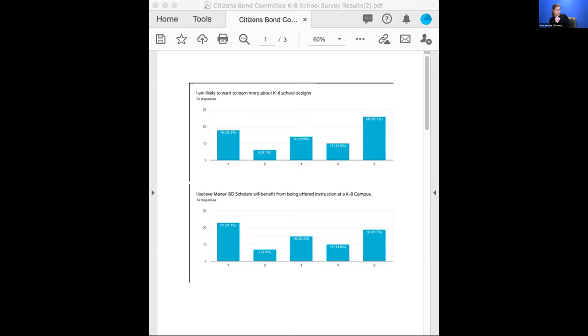That's three or higher, correct, Dr. Woods? Yes, sir. That's three or higher, it would be 67%. Next: I believe Manor scholars will benefit from being offered this instruction. Again, three or higher. The ones that scored three or higher, we were at 60% in there.